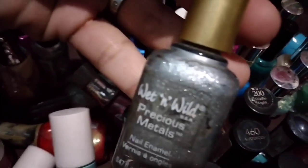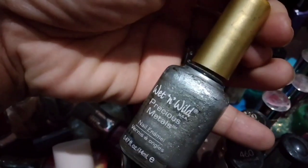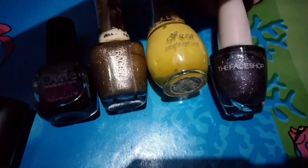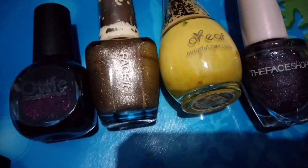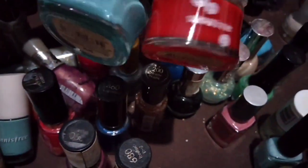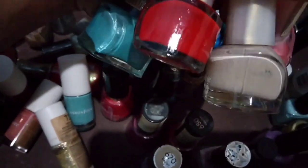Right here from Wet n Wild Precious Metals. I love these colors. It's glittery and silver. And this one here from Essie. This one from my friend also Andy. Thank you, Indy, for giving me this. Shout out to you, Indy Catalan. Thank you. And over here, from Sasatini. I have many colors of this, but yeah, very nice colors.